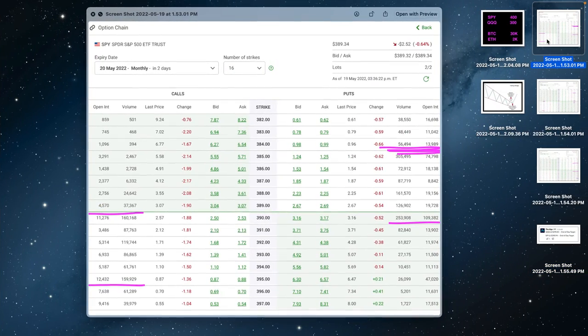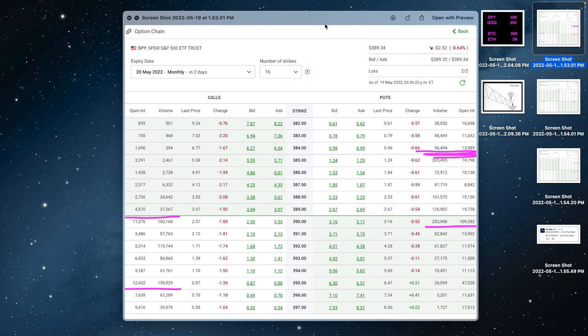So over here, first of all, this is the chain for tomorrow, May 20th, monthly expiry for the S&P 500. Oh my goodness, are there puts? There is 100,000 in open interest at 390, 75,000 at 385. We've got 250,000 in volume at 390 and 300,000 at 385. These are huge numbers. This is what I mean by it is professional time. These are the market makers and the big heavy hitters who are going to be trading through to tomorrow.